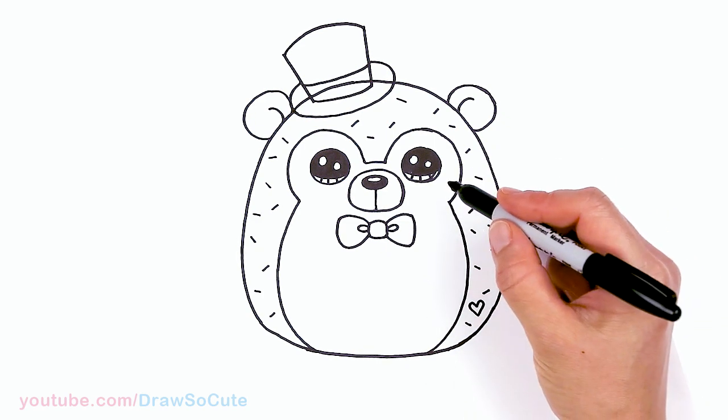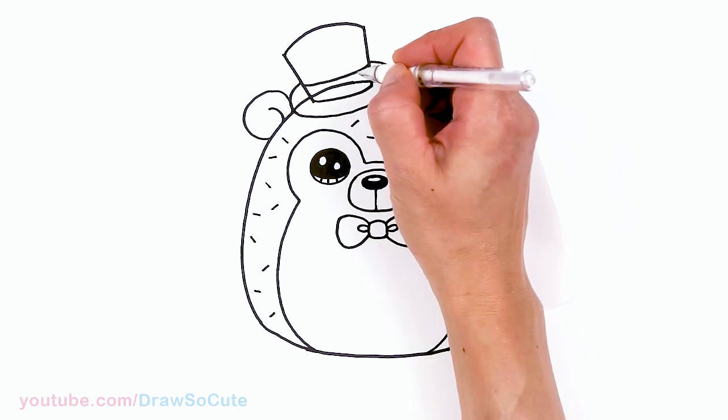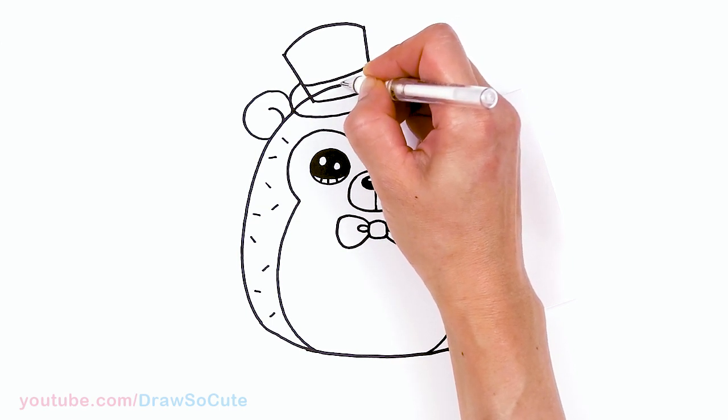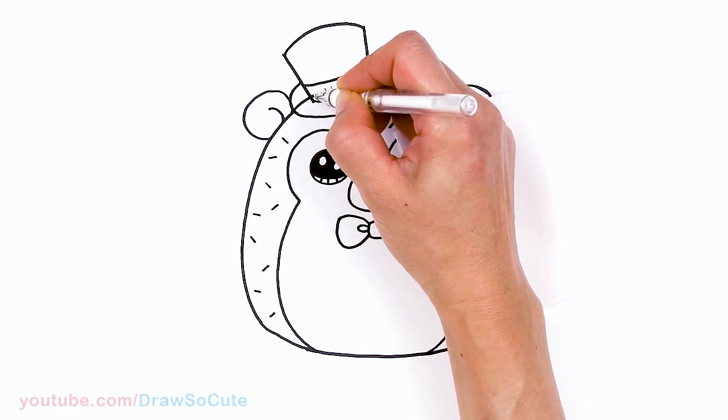Celebratory Squishmallow hedgehog. And before I go, I'm going to come in here with my whiteout pen and just white out this area so you can see a little bit better. And I really hope this drawing inspires you to draw this cute little hedgehog here from Squishmallows.